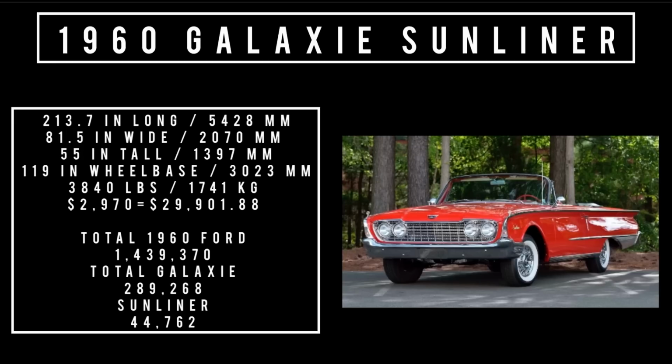Total 1960 Ford production was 1,439,370 units. Total Galaxie production was 289,268 units. And of that number, 44,762 were the Sunliner 2-door convertible variety.